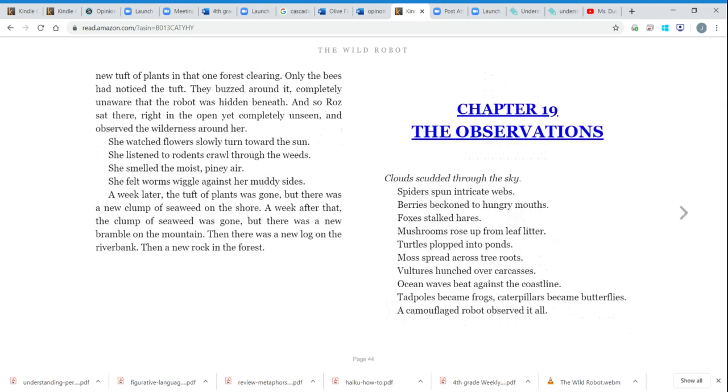Only the bees had noticed the tuft. They buzzed around it, completely unaware that a robot was hidden beneath. And so Roz sat there, right in the open, yet completely unseen, and observed the wilderness around her.